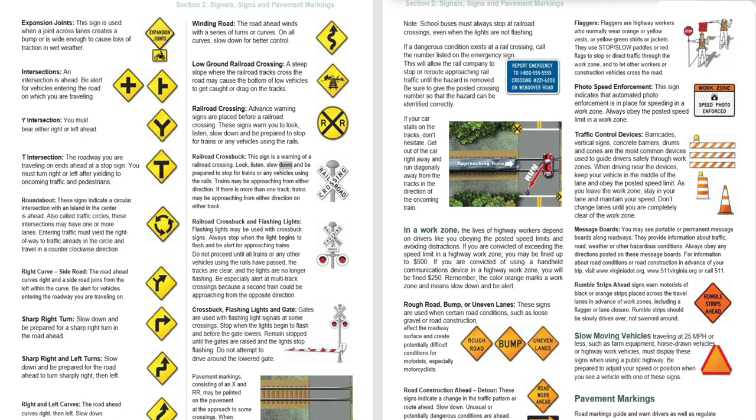Look, listen, slow down, and be prepared to stop for trains or any vehicles using the rails. Trains may be approaching from either direction. If there is more than one track, trains may be approaching from either direction on either track. Railroad crossbuck and flashing lights. Flashing lights may be used with crossbuck signs. Always stop when the light begins to flash and be alert for approaching trains.